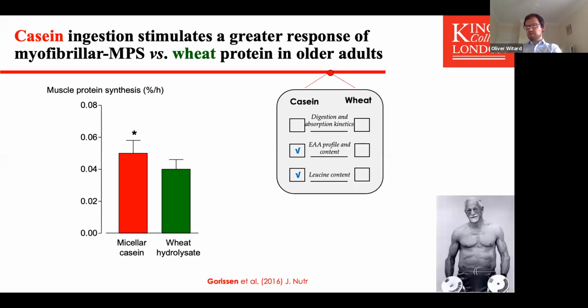And this greater stimulation of muscle protein synthesis with casein compared to wheat, again, was likely attributed to the more favourable essential amino acid profile and leucine content, since wheat protein is deficient in the essential amino acid lysine, and the constituent leucine content of casein is higher than wheat protein.